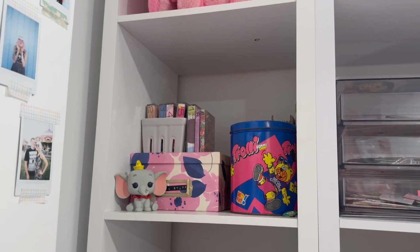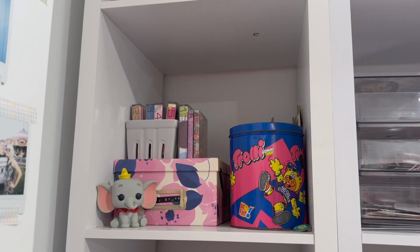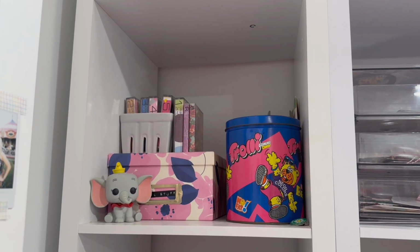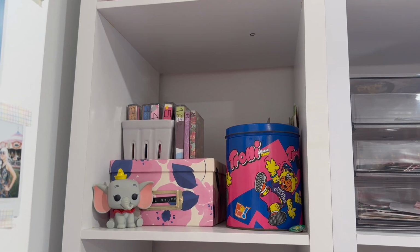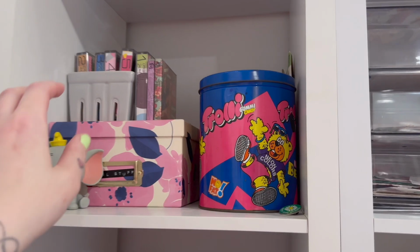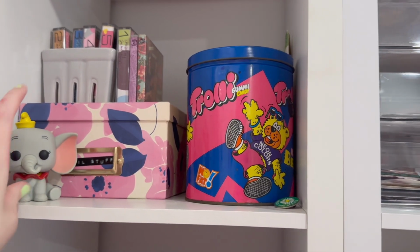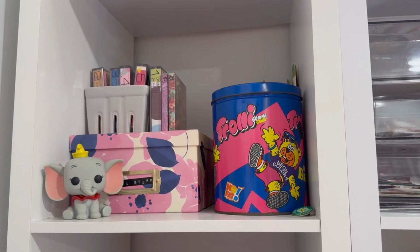Okay. Then on to the next row of cubes. I do have a really cool vintage trolley gummy candy container, which is just fun. And then I have some, I think maybe, what is inside this box? That is the question. Mail stuff. Also, this is a little Dumbo Funko from one of my old coworkers who I just love.